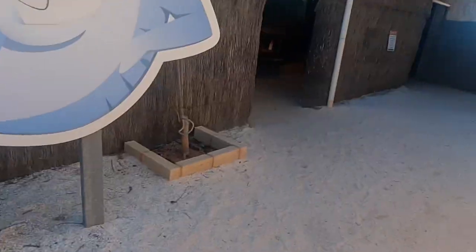We're just going to head out to the shark feeding place, the Shark Bay Aquarium, which is just behind me. So we'll head in there. We'll show you what kind of fish they have around Shark Bay.